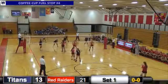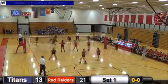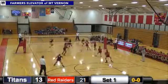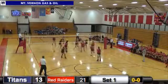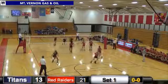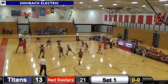Red Raiders will have Suka put it in play. Aaron Denny with the set. Caitlin Briggs with a spike. Oh, what a dig by the Red Raiders. Play it to net. That was a tough one. Aaron Denny with the set. Hannah Clark with a little tip over the net.